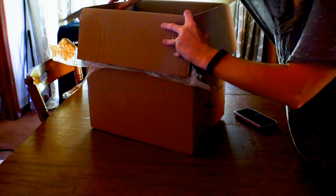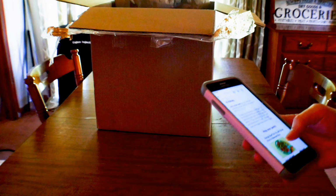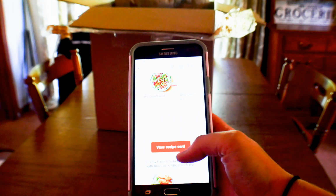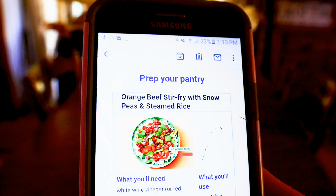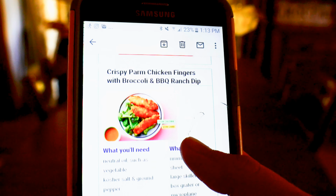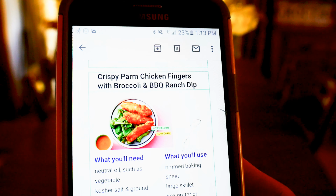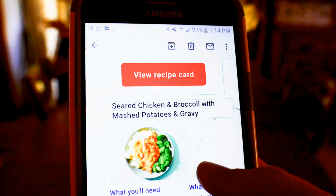So just to show you, it's kind of heavy, but it comes in this really well insulated cardboard material. I'll show you the recipes that I will be making with this. I got orange beef stir fry with snow peas and steamed rice, crispy parm chicken fingers with broccoli and barbecue ranch dip, and seared chicken and broccoli with mashed potatoes and gravy.